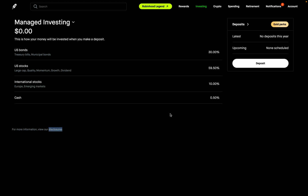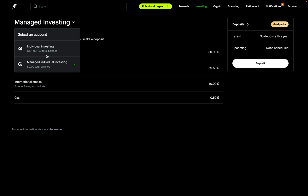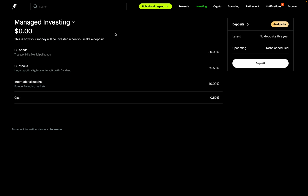So this is Robinhood Strategies right here. Again, this is on the web. And what you do basically is you can, as you can see here, this is where we can select what account we want. So individual investing, that's like your normal account. And now we have this managed individual investing account as well. And so I don't have any money in here, but I'm going to be depositing money. This is how your money will be invested when you make a deposit.